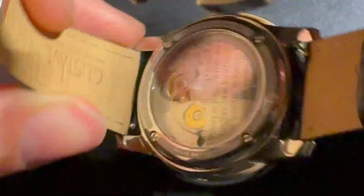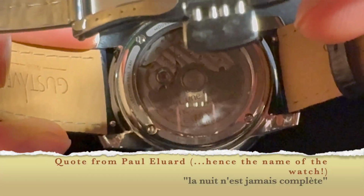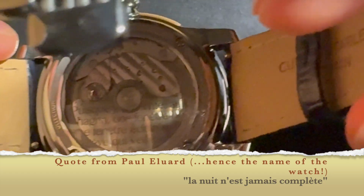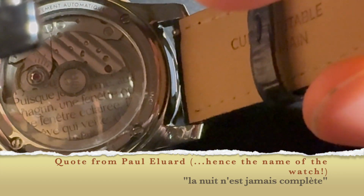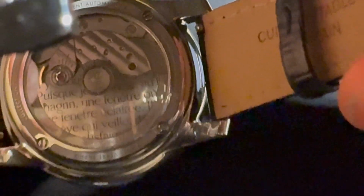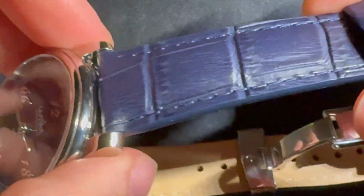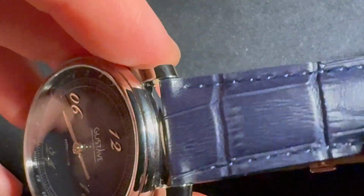And we also have on the rotor this little quotation from a French poem. Let's see if I can show it. Probably, yes, you can see it. We then have a leather strap with a croco print on it.